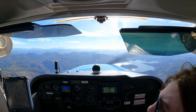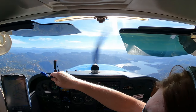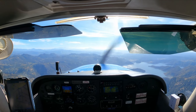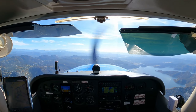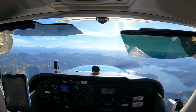Yep. Okay, with India. There's our Skymaster right there. That's who was following us, right over there to the left. Yeah. He's coming into Gillespie too, so we'll follow behind him. Okay. And I'm going to say we're over San Vicente at 3,000. Gillespie Tower, Skyhawk 52901 Echo is over San Vicente at 3,000, inbound for a full stop taxi back with information India.